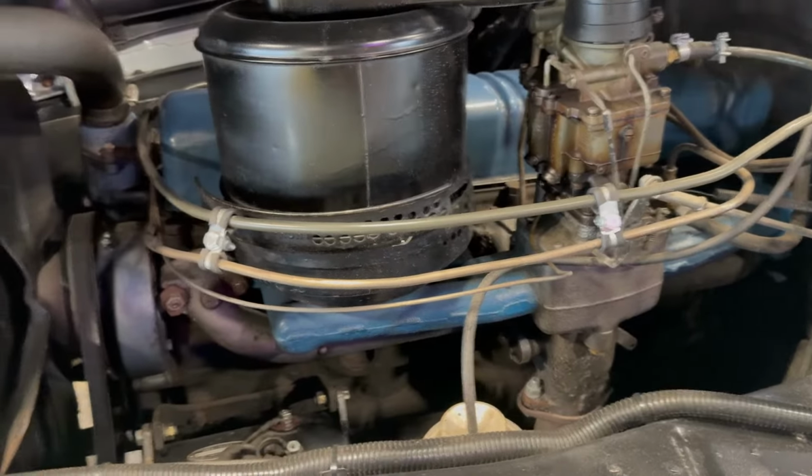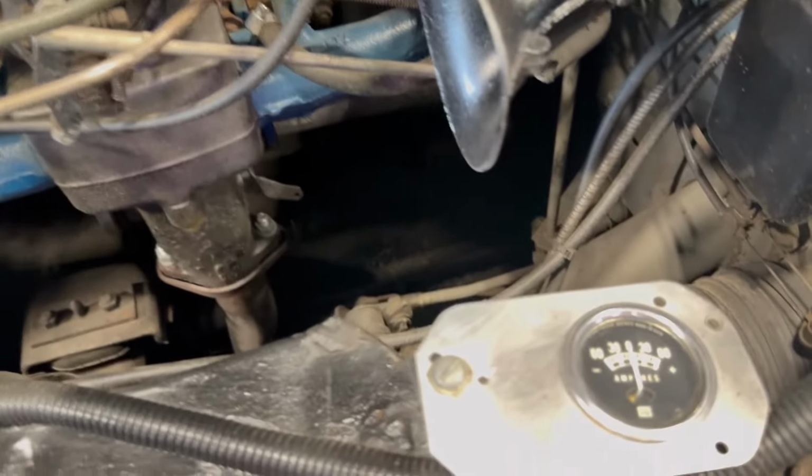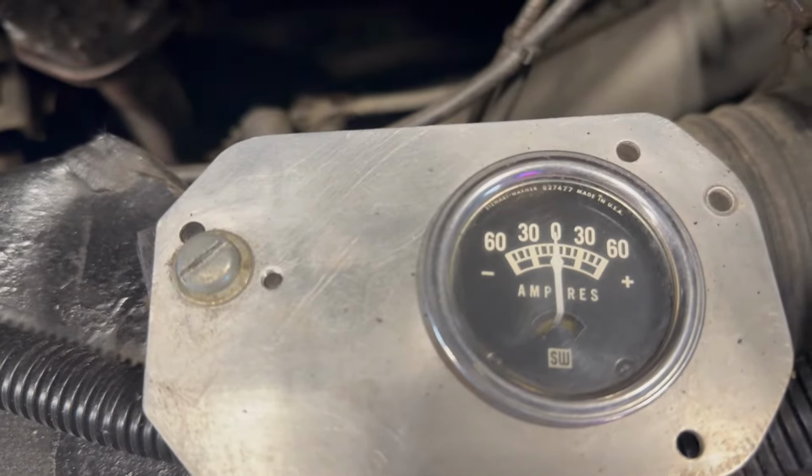So we're going to do a cold start with this side up, and you can see we have a voltmeter right here. So turn on the key and stuff. Let's see if this voltmeter works or does anything.